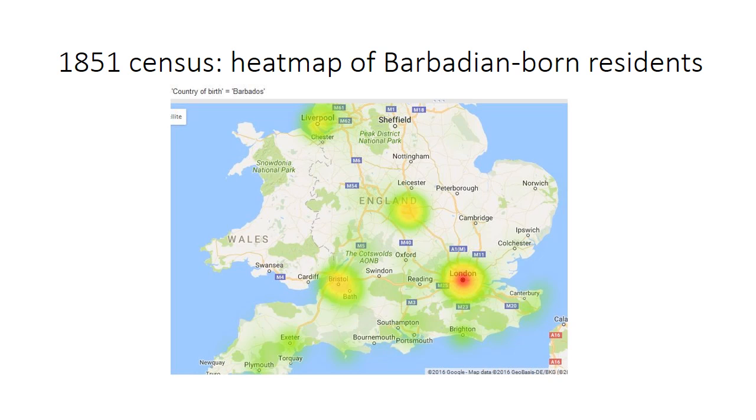I was able to drill into the data further, and this is a heat map of Barbadian-born residents. As expected, most people gravitated to London as they do now, but there are also hotspots in the former slave ports of Bristol and Liverpool, and in the industrial heartland around Birmingham.